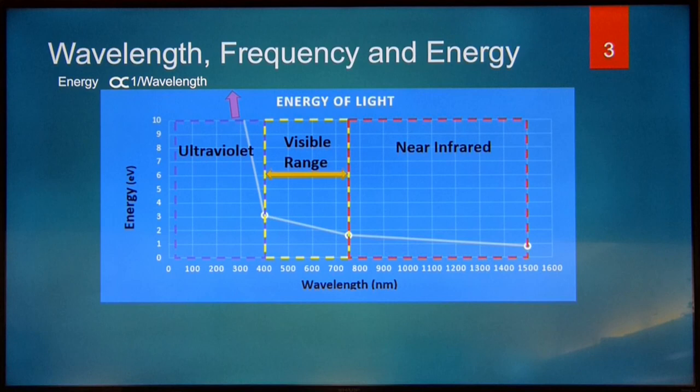Yes? Your little mouse thing is not showing on the TV, so I think you're trying to show us something, but we're not seeing it. Okay, and I don't think pointers will work either, but I'll keep that in mind. I shouldn't really need that too much. Okay.